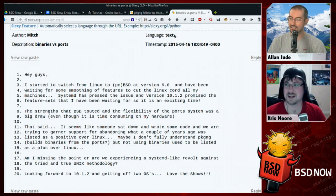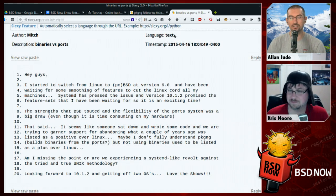Loves the show." Well, I think the point of the binary packages with pkg-ng was not to get rid of the ports tree. And the positive over Linux of the ports tree wasn't that you didn't have to use binaries or something, because there's no real value in that. It was that there was a framework to allow you to customize the binaries that you needed to be customized.